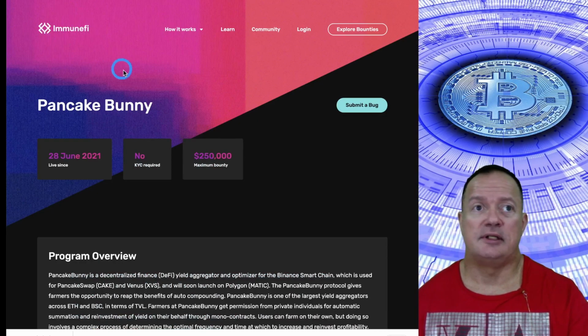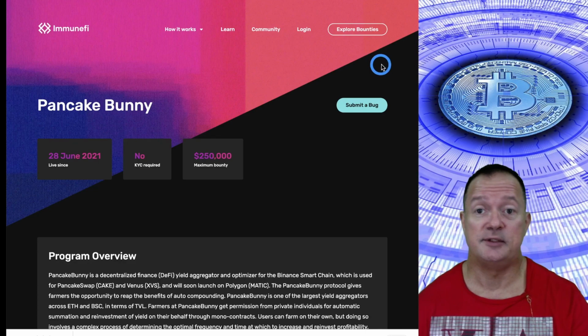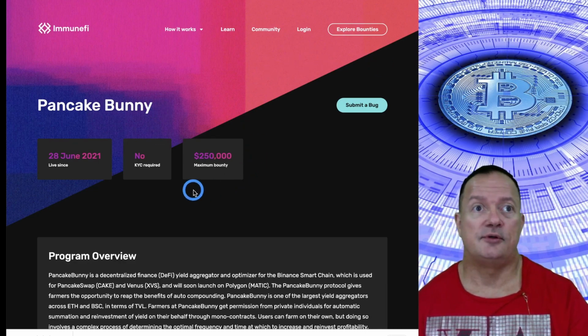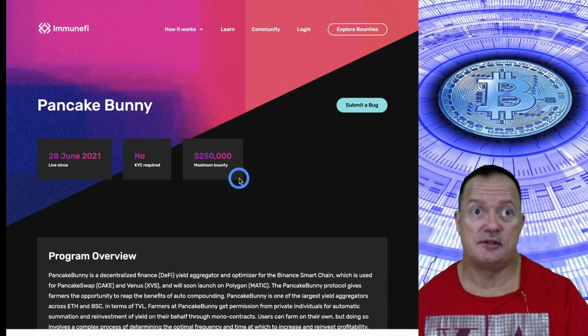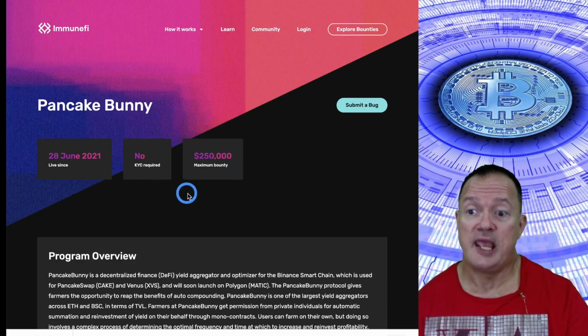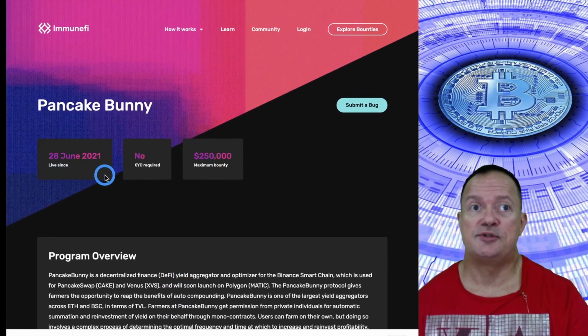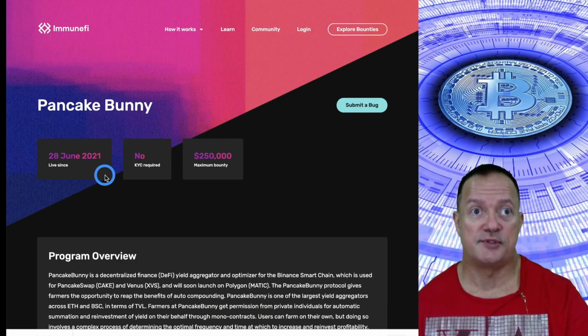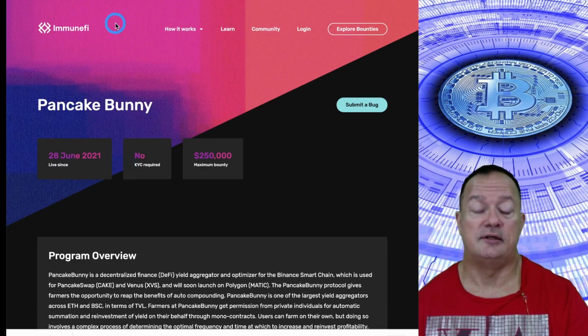Now, this is something that we're talking about: security. PancakeBunny decided to add a bug bounty. Basically, if you're a white hat hacker, you could win up to $250,000 if you find bugs in their software. You see the conditions; you can read that yourself. So it shows that they're taking security a bit more seriously. They're offering money for hackers to help them fix their problems, if they find any.